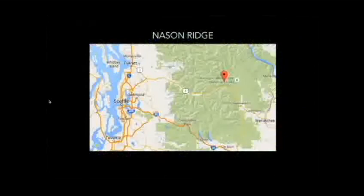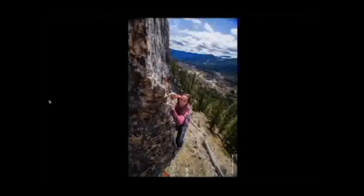Moving further east along Highway 2, we hit Nason Ridge, and it's kind of getting close to Leavenworth, but just not quite. Just another amazing area. Really steep approach, but not very far. And the climbing is just bomber. Good rock, and lends itself to lots of really steep climbing.